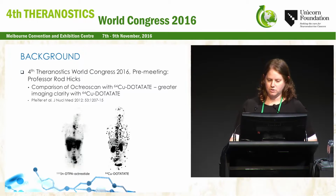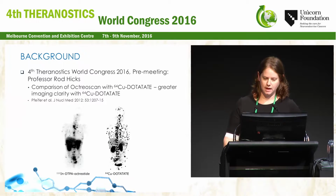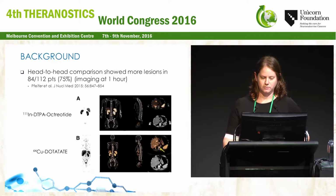This is a comparison of Octreoscan with copper-64 dotatate. It was done out of Copenhagen with Andreas Kjaer's group. What we're seeing here is that copper-64 dotatate shows greater imaging clarity over the indium-111 agent. This group then went on to do a further trial, a head-to-head comparison of the two imaging agents, and it showed in 75% of patients more lesions were detected, and this was with imaging at 1 hour.